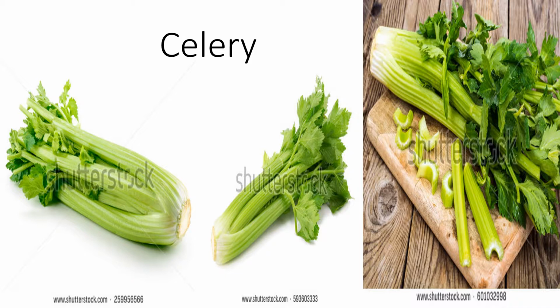And I also love to use celery in soups. Celery is a natural base for soups because it gives it that flavor. It's a seasoning for your soups. And also, don't forget that you can use it to dip into other things, and just find different creative ways to use celery. If you have any ways that you use celery that I did not mention, go ahead and go into the comments and list it, because I love to learn and to try new things for weight loss.